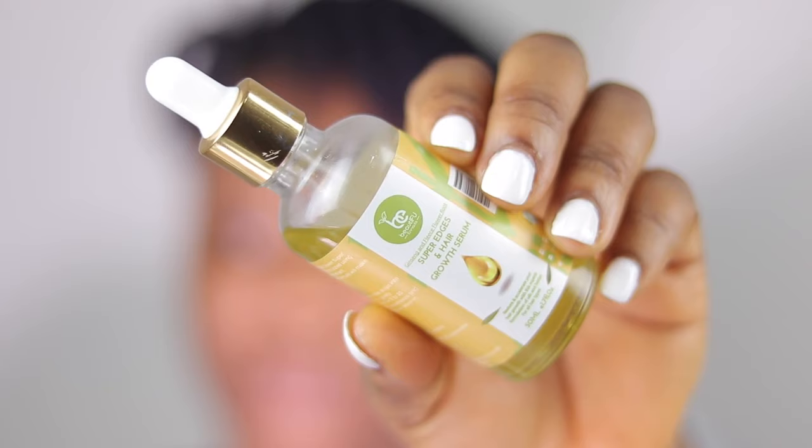Next product that I'll be showing you guys, which is the last one here, is the Super Edges and Hair Growth Serum. Okay, and here it is.